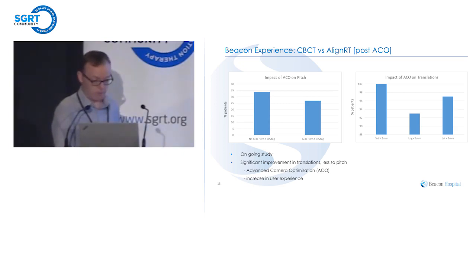And then recently we've been looking at the effect of the advanced camera optimization. Another talk later on will explain what that is. But we saw that the impact of the ACO has reduced the proportion of patients that are pitching greater than half a degree from about a third of our patients to a quarter of them. And certainly our translations have improved dramatically, so 100% of the vertical translations were within 2 millimeters, and well over 90% of the long and the lat.